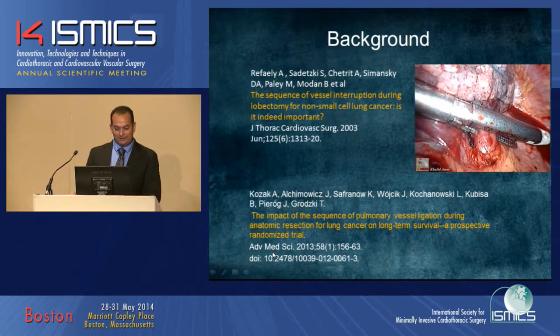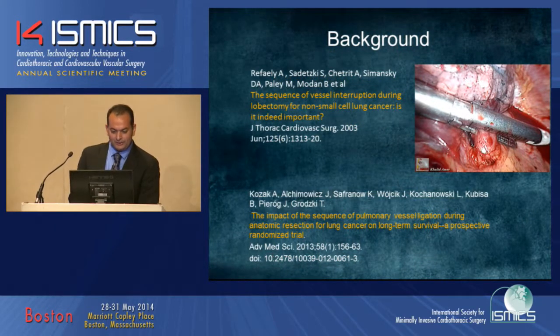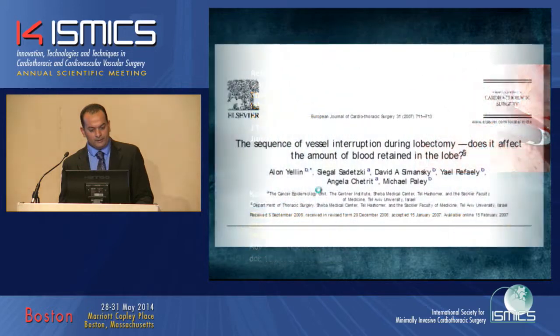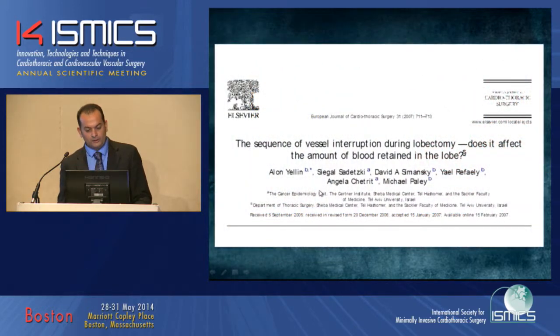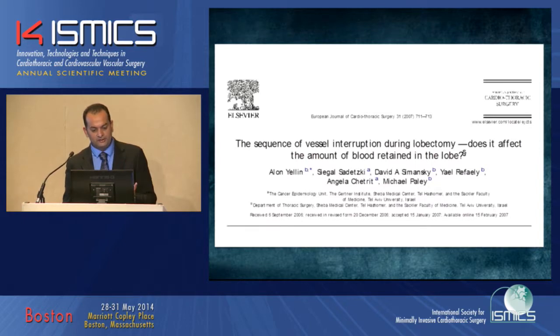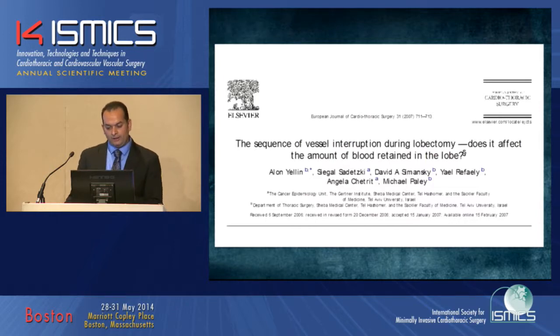Before I start, there are a sequence of publications which explain that micrometastasis takes place during vessel ligation and what impact it goes through. On the sequence of vessel interruption during lobectomy, there is a publication from Israel which says that when the vein was ligated first, there was an increase in congestion and the size of the lung increased, and there was difficulty in operating. But they didn't explain the time between ligating the vein and ligating the artery.